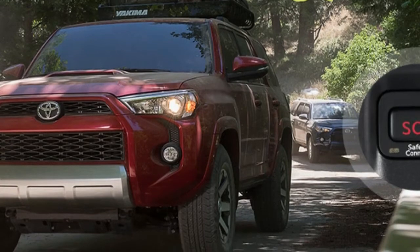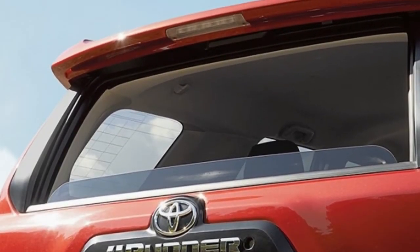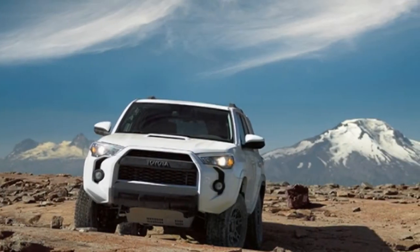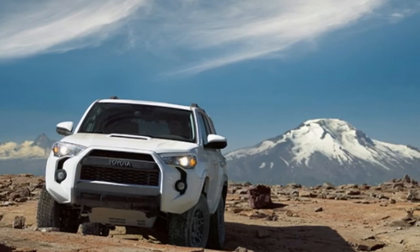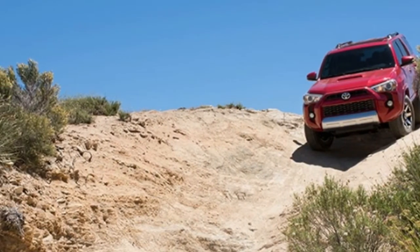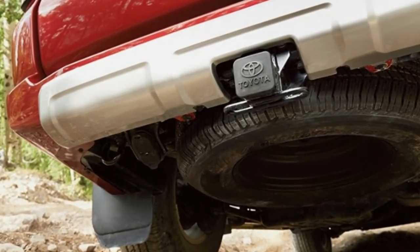What's new for 2018? Mountain Forest Blue and Midnight Black Metallic are new paint options this year. A third exterior color, Super White, is now available across the full lineup instead of just on TRD Pro models, and two new equipment packages join the lineup for 2018, but generally the 4Runner carries on unchanged.